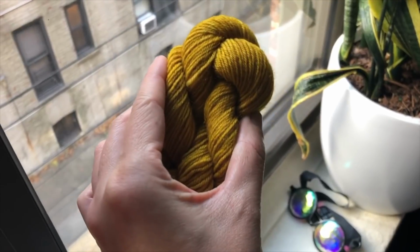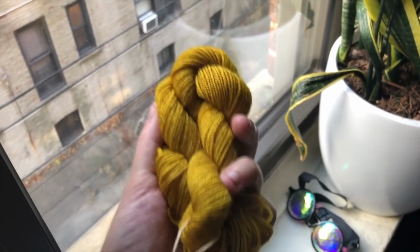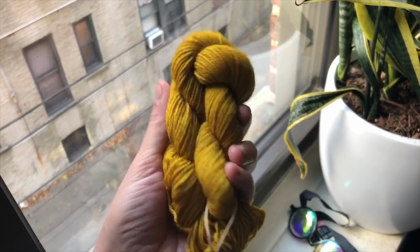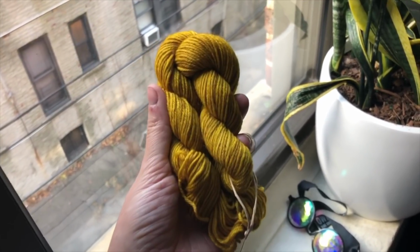This is going to be such an excellent contrast color for like heels and toes on socks, or like a pop in a color work project, because there's enough in these skeins. I'm pretty sure this is 20 grams to do that. So this is such a good colorway to have on hand for when you need these vintagey kind of golds. So this looks awesome.